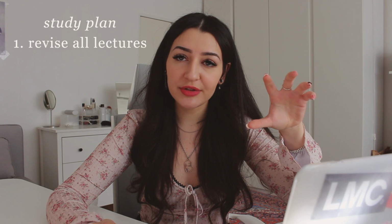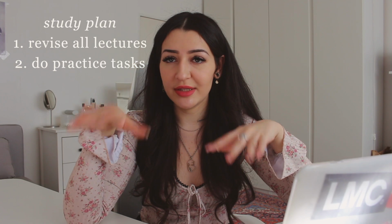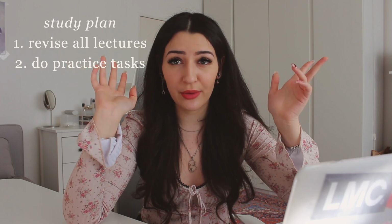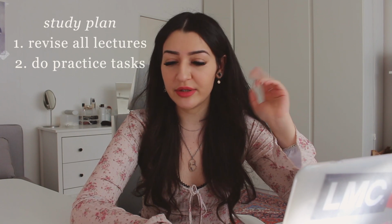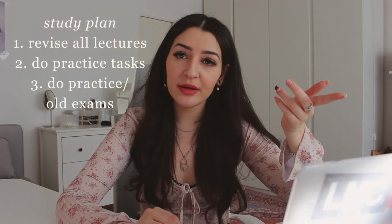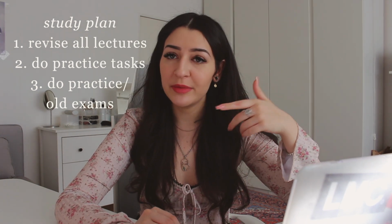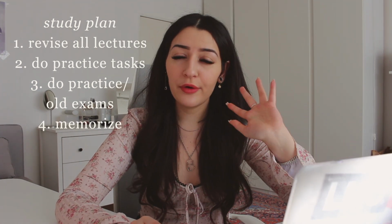I'll write down all the lecture subjects, and then I'll write down practice task sets, and then I'll assign them to a day 2 or 3 weeks before my actual exam. I would say roughly I plan around 2 to 3 lectures or practice task sets for each day. I think this is the amount that I can do in one day. Sometimes it's more, sometimes it's less. It depends on the subject and it depends on the difficulty, obviously. And then depending on if there's a practice exam available or old exams, I will plan them into my study schedule as well.